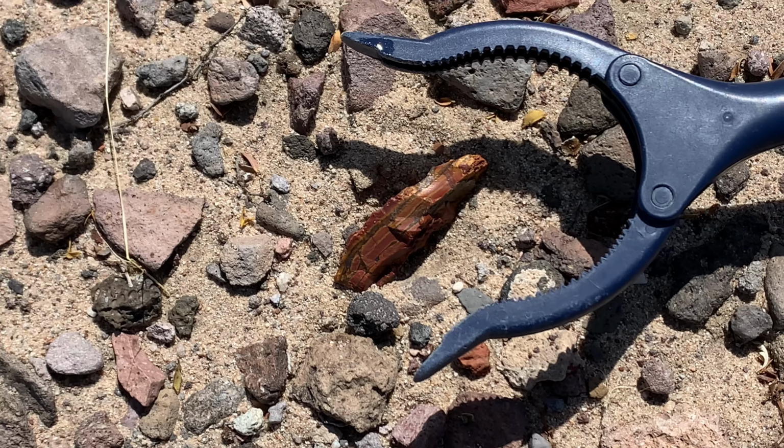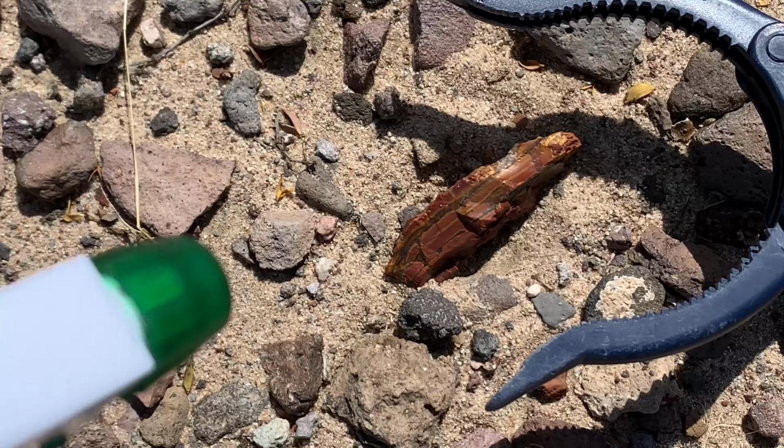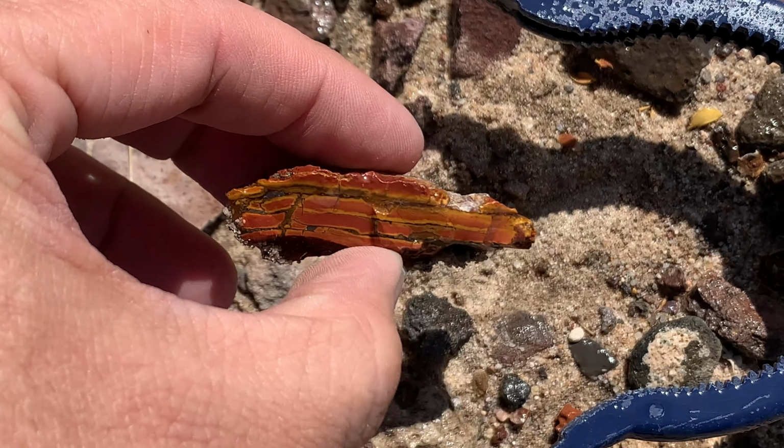I am here in one of my favorite spots again today, out here at Live Exciting, and let's go see what we can find today. Okay, so here's a really nice jasper. It's nicely striped, and let's set it down and take a look at it. Just a beautiful piece of jasper. Wow.